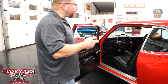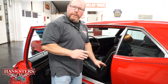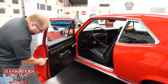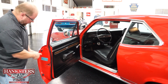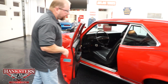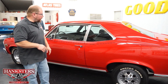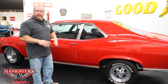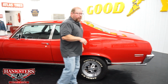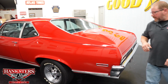All of your weather stripping and seals around these doors, everything is all in good condition. There's no rips, tears, in any of it here. All nice and complete the whole way around. Even has your little rubber bump stops here on the doors. So all of that is in good condition. Door shuts super nice and easy too. Doesn't stick out at all when you close it. It closes nice and flush. Quarter panels on the car, nice and straight on those as well. We'll come around to the back side of the car.